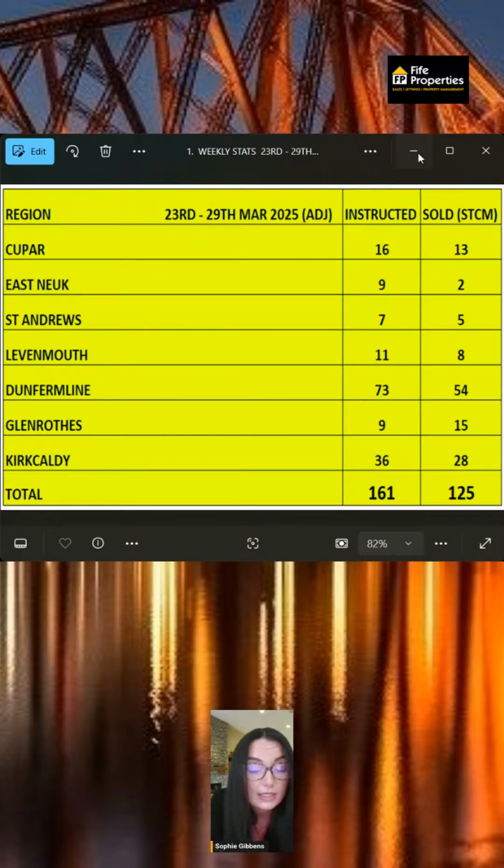So you've got plenty of choice, but obviously the investment that was put into the area is still having a positive impact. And then Dunfermline, obviously, we've already touched on that, high numbers, which is kind of knocking it out for the rest of the micro regions. You then have Glenrothes, which is 9 versus 15, and then 36 versus 28. So the Glenrothes and Kirkcaldy numbers are slightly out as well. They normally float quite similar to each other, but they are slightly out as well. Remember that this is just the core market only.